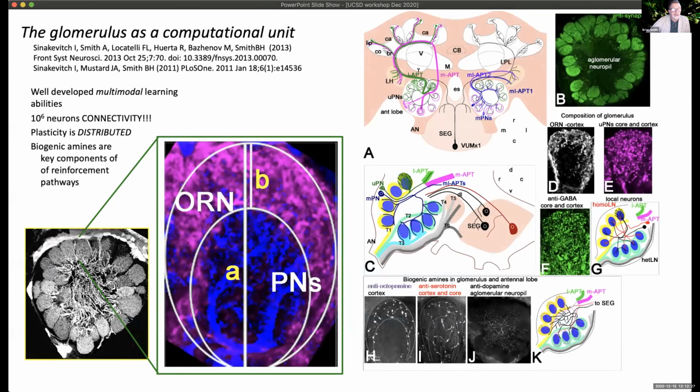So this is a honeybee brain, and coming in from the antennae here, where there are along each antenna about 50,000 or 60,000 odorant receptor neurons, expressing, as I said, about 160 different odorant receptors across those 50 or 60,000 neurons.